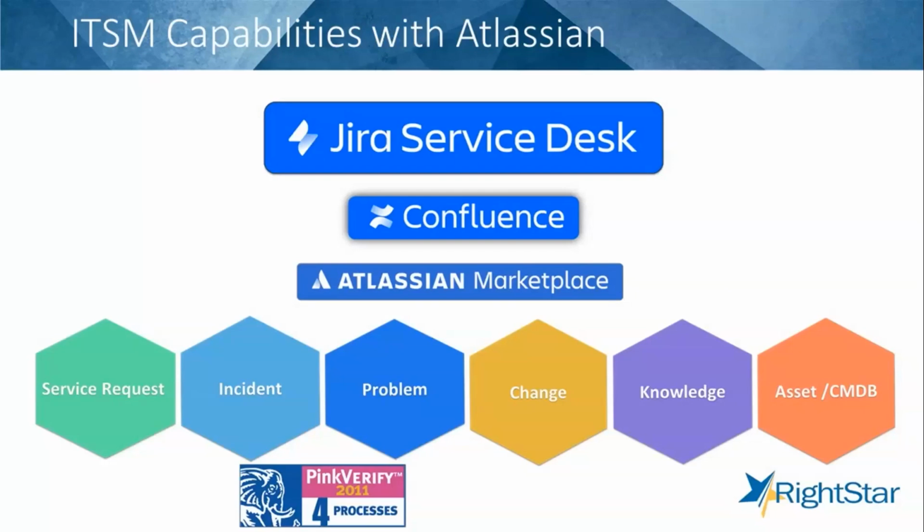So what about ITIL specifically with Service Desk? Can Jira Service Desk be used to support ITIL needs? You bet. So Jira Service Desk has been Pink Verify ITIL certified. So ITIL, as many of you know, is the gold standard around IT teams providing service around the world. It's an integrated set of best practices for delivering IT services to your customers. And really, its ultimate primary objective is to maximize the value to the business by aligning IT resources with business needs. So many customers are adopting Jira Service Desk to help with those organizational ITIL needs.